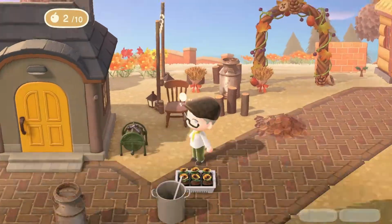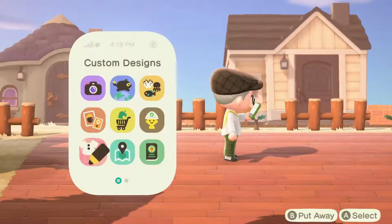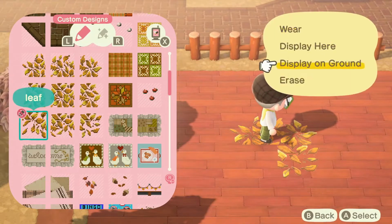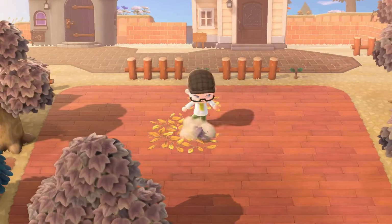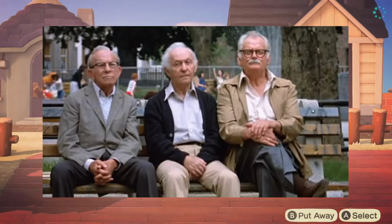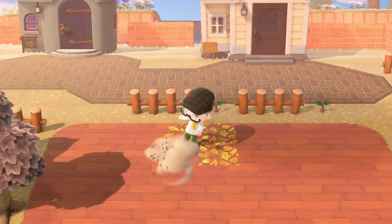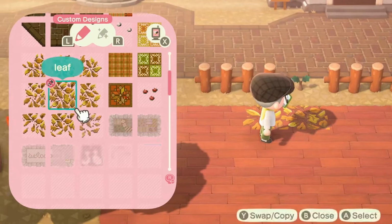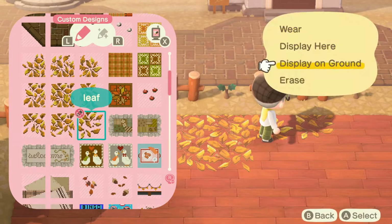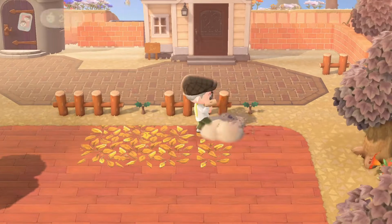And this spot in particular, I envisioned the villagers coming here to feed the birds, kind of like Going in Style, if you've ever seen that movie. It's three elderly men who reach the ending years of their lives and all look at each other and kind of go, hey, let's do something fun. Let's go rob a bank. Random, I know, but it's a great movie. But they all kind of are feeding birds in the beginning of the movie.